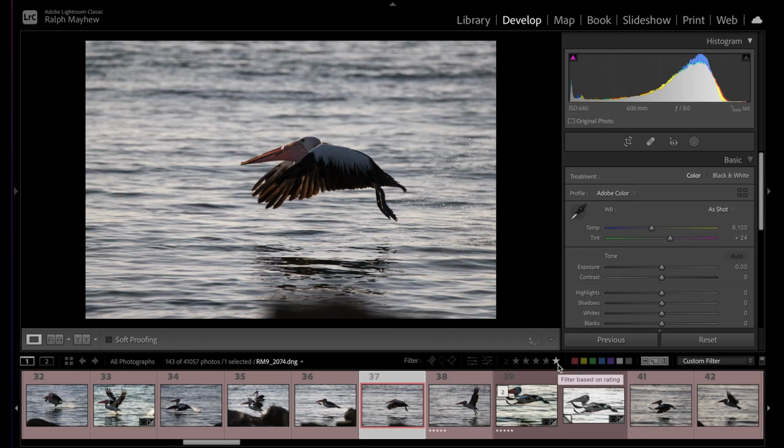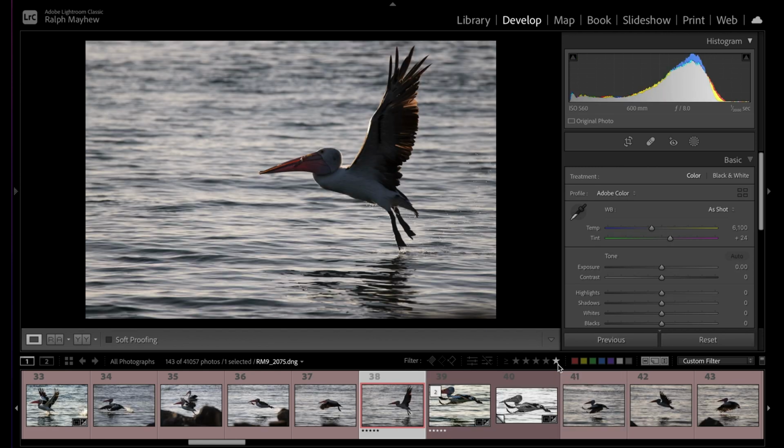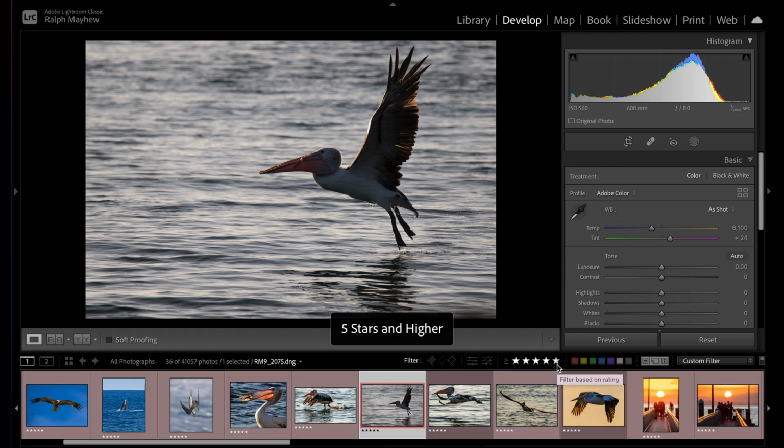I think I had it on the slower shutter speed, which would have been 10 frames a second, and it picked it up beautifully. So this brings us back to our next image.